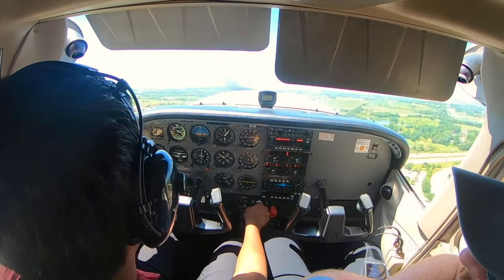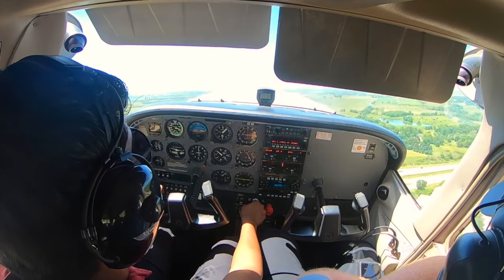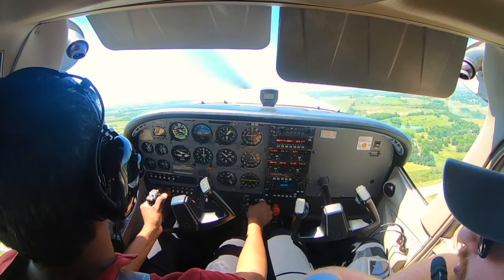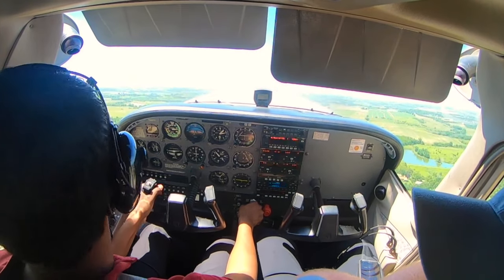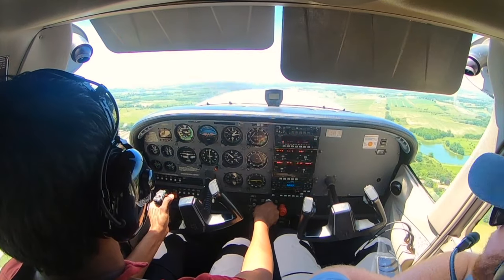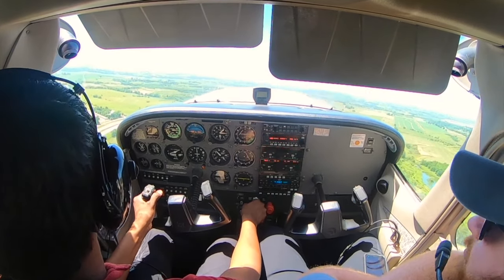We'll probably make this one, we'll do one more, either the power off one. We'll just do normal patterns. We'll save power off 180s for another day. Alright, sounds good. I want to get down the actual landing part of it.